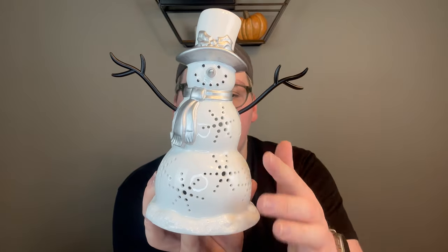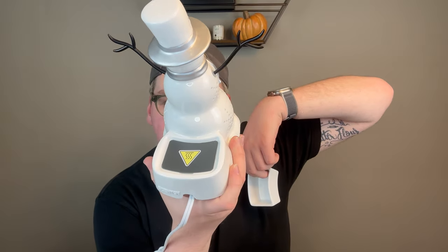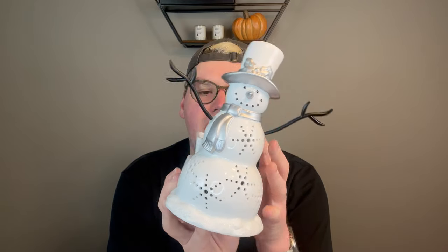And the whole entire body of the snowman actually glows with an LED light because this is an element warmer with a pretty big dish. So you put your wax, you have the little dish, you put your wax back here, and then it'll emit the fragrance that way. So pretty.